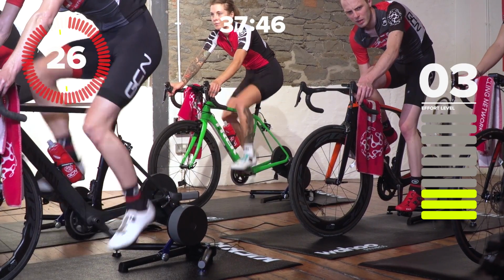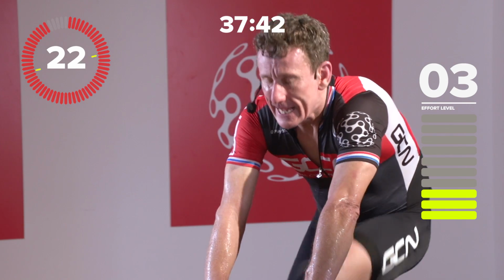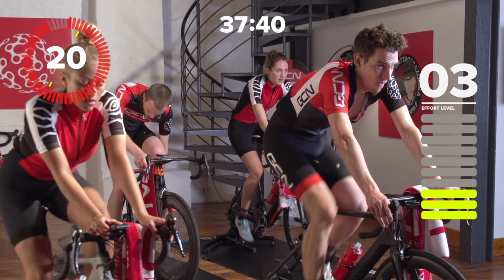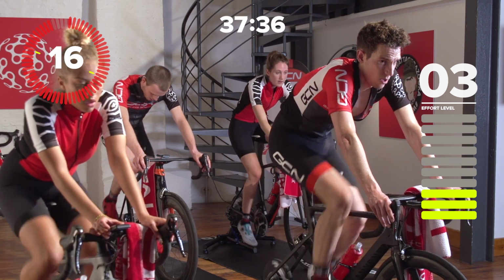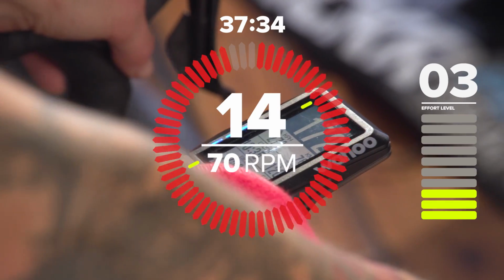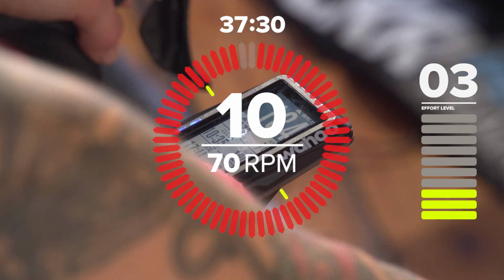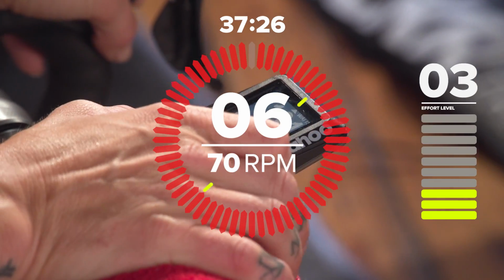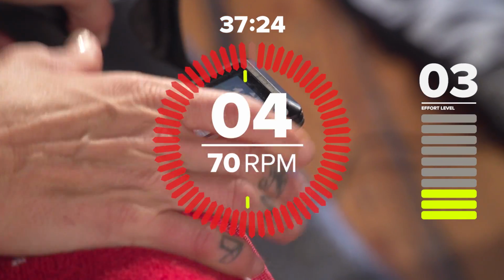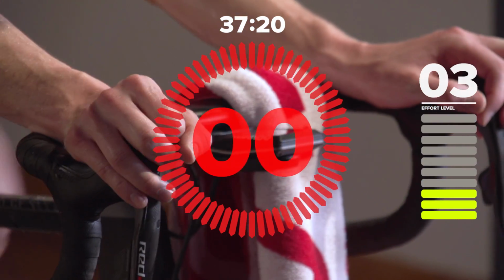The next one, choose the same sprocket, toggle your Elite to the right resistance level. So when the second hand hits the mark, you're ready to go. So remember, 30 seconds, effort level is 10, and we have 9 seconds. So select that gear and prepare yourself to take a trip in the hurt locker. Here we go. Go!